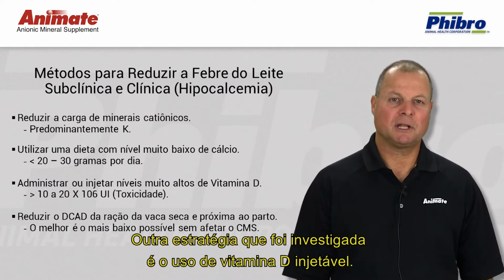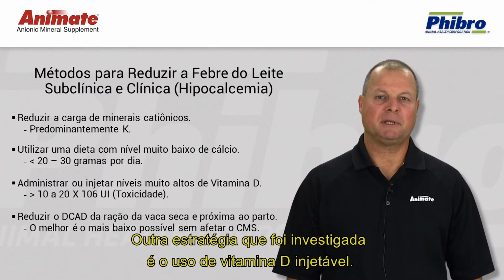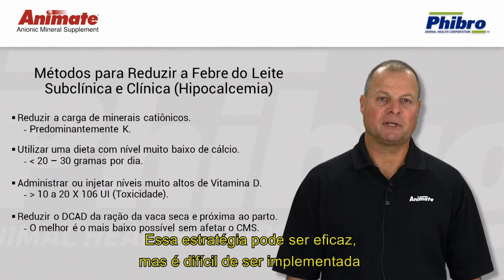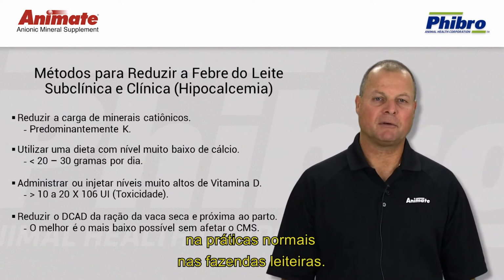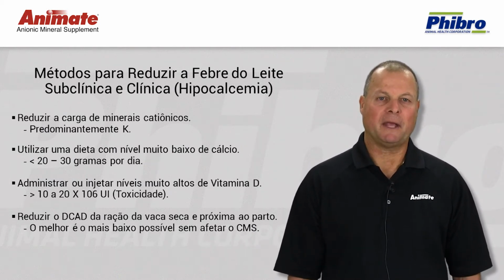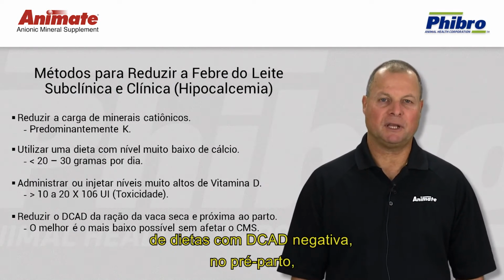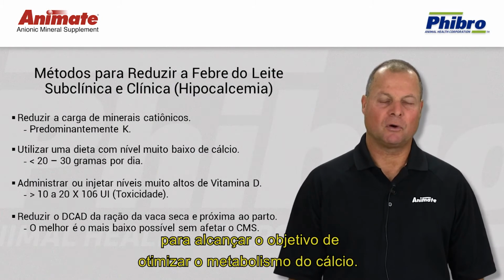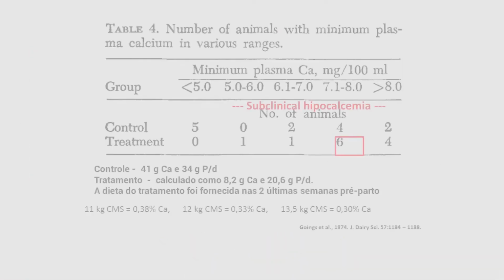Another strategy that's been investigated is the use of injectable vitamin D. And while this strategy can be effective, it is very difficult to implement in our normal practices on dairy farms. And that's why the dairy industry relies upon the use of negative DCAD diets prepartum in order to accomplish this goal of optimizing calcium metabolism.